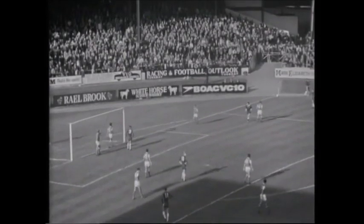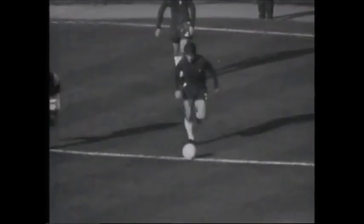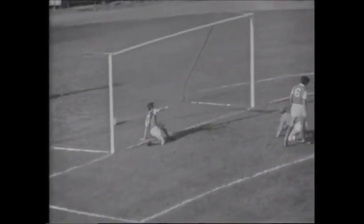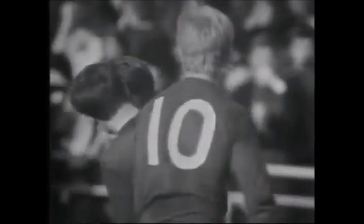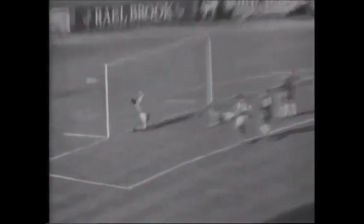Cook to take the corner. Short to Hollins. Now Cook again. Cook! There was definitely a deflection, but it was shot there by Charlie Cook. A cunningly taken corner. And Chelsea now three ahead. And that really must put the game beyond the reach of Arsenal now.